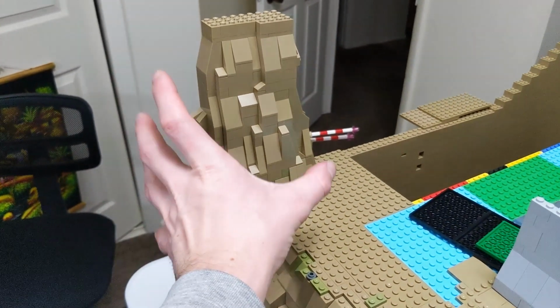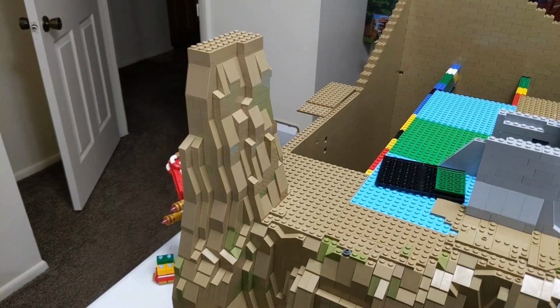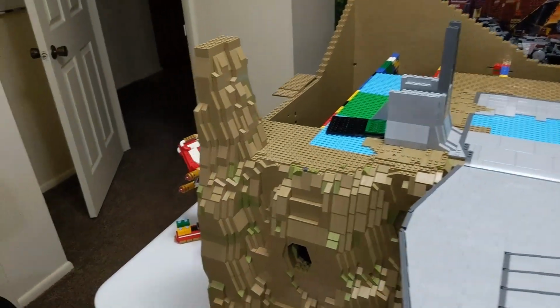And then over here on this side we have another pillar. So this one is going to be much thicker on this side. One of the reasons why I'm doing that is because I don't want these two natural pillars to look too man-made. I want them to look kind of naturally formed a little bit as well.